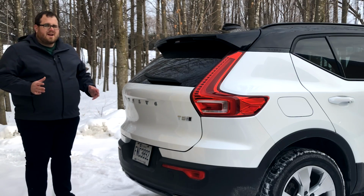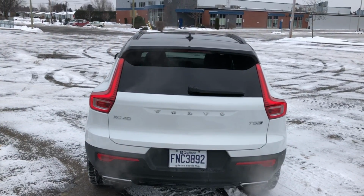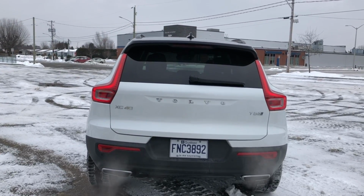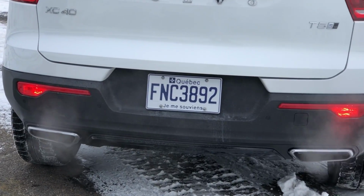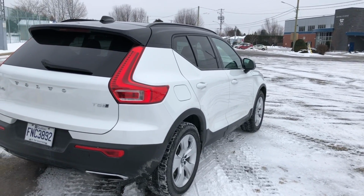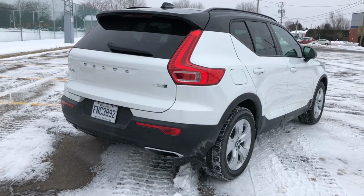Now the back-end design of the XC40 is a little similar, but quite different at the same time when it comes to the XC60 and XC90. You do have these wedge-shaped taillights on either side. I think it's got a good look to it. You've got the fog lights actually at the bottom with reflectors. That's a little different. You do have the large Volvo lettering along the back too, and this part of the trunk right here in the middle flows, but the rest of it is a little different.